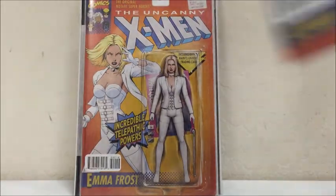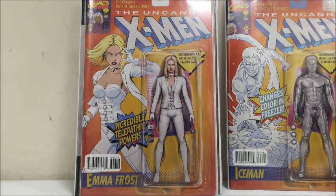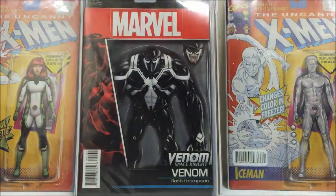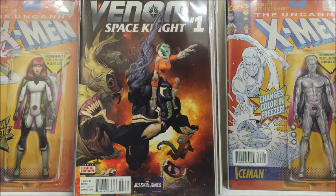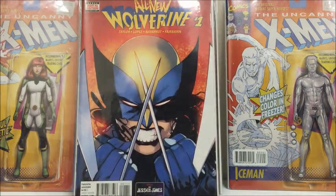Uncanny X-Men. I got, again, sucker for the action figure covers. I got the three of those when those came out for $6 a piece, and there's no way I was paying that. But a $1 day, heck yes. Venom Space Knight. Action figure and regular cover. I'm not too sure about this whole Space Knight thing, but I'll try it out for $1. And then we'll end with All-New Wolverine #1.